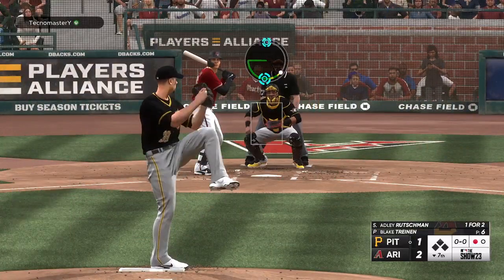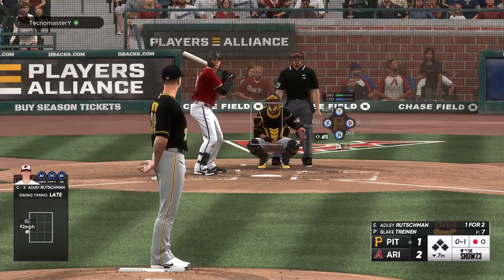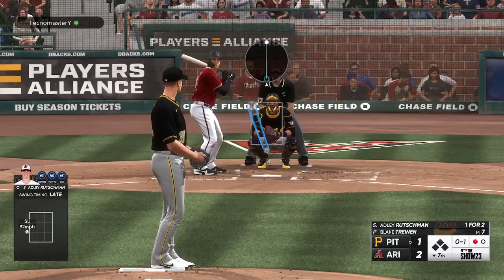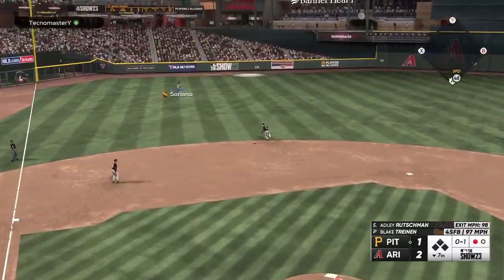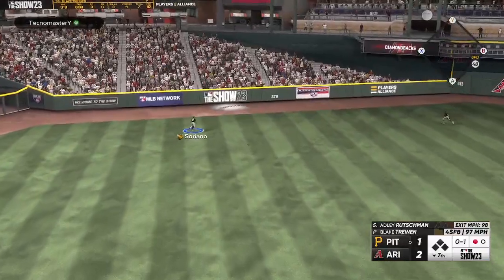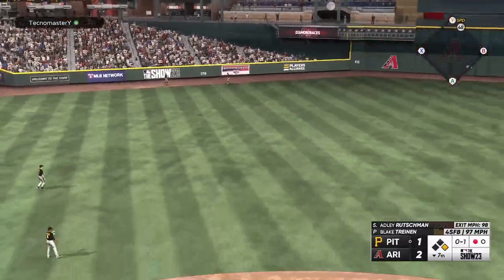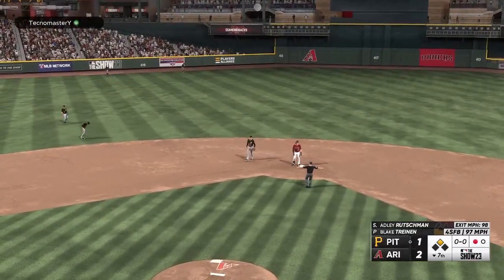Here's the catcher to hit, Adley Rutschman. And first offering is fouled off. That one ripped left field, back there. And it's a one-hopper off the wall, should be extra bases. Safely into second, he's got a double.